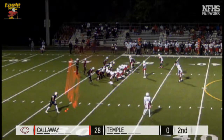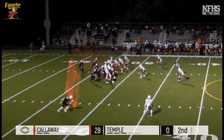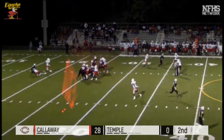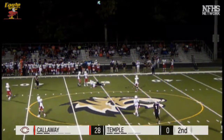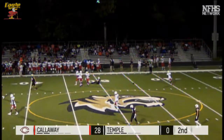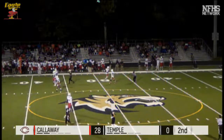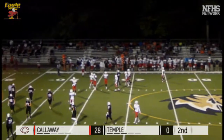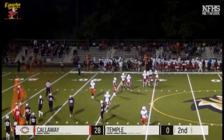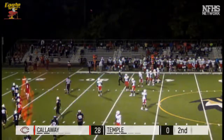Scooter Tanner in the shotgun. Single wide to the near side of the formation. Ivy to his left. Drops back to pass. Looking. He's got pressure in his face. He throws it up into triple coverage, and the Cavaliers almost intercept the ball. And that's going to be another 4th down. 3 and out for the Cavalier defense. So that's going to bring up a punting situation for Temple. Obviously, Cartavius Bigsby will be the deep man for the Cavaliers.